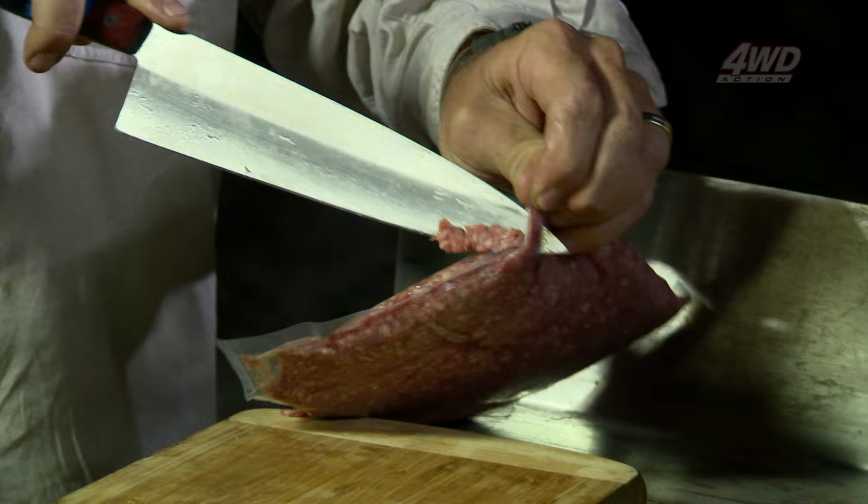I'm surprised you haven't, because you can almost see your house from here, can't you? You can. You look across there.